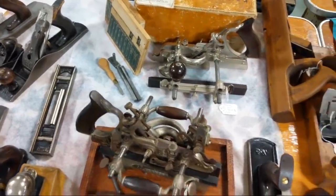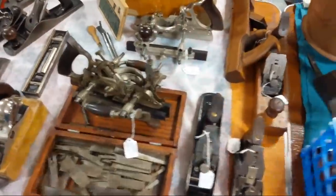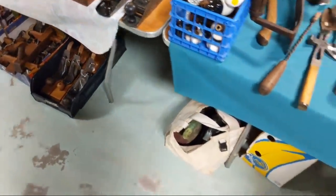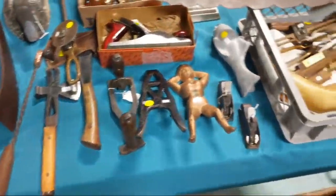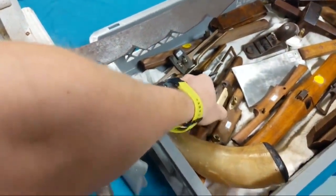Veritas makes a riveting block plane. I think Wood River makes a riveting block plane now. Hardware, sickle. Check out this spokeshave here with the bone inlay.